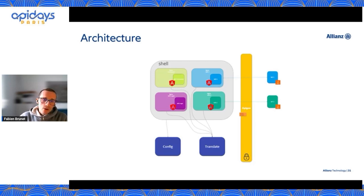It's what I said before, it's the architecture of this. And why is it important? Because the config is provided by the shell. So it's really the shell that is going to compose this. Translation is also decoupled from each part of the MFE. It's very decoupled from everything.